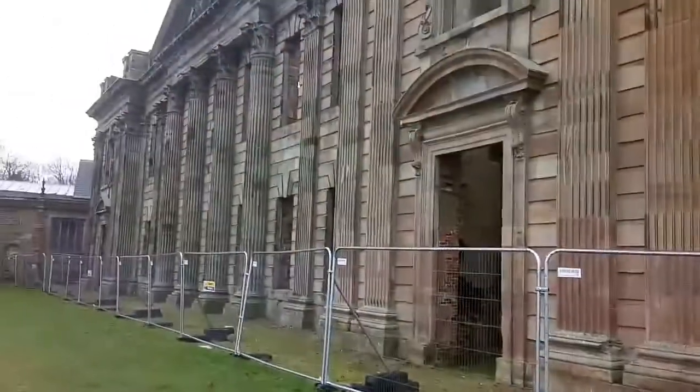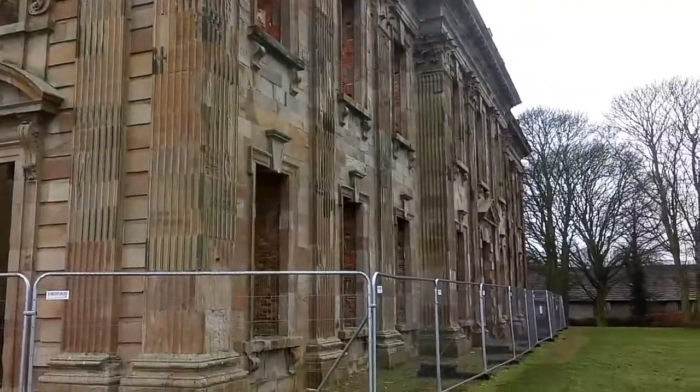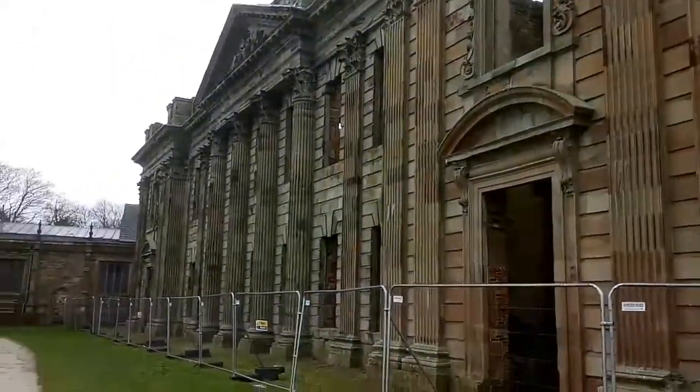The hall is a perfect example of people's attitudes to big country houses after the First World War. They had started to fall out of favour, being too big and expensive in the upkeep, and many were pulled down altogether.